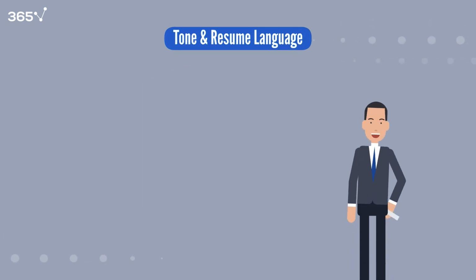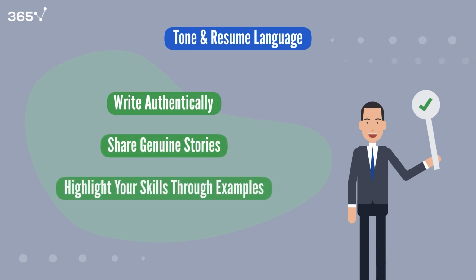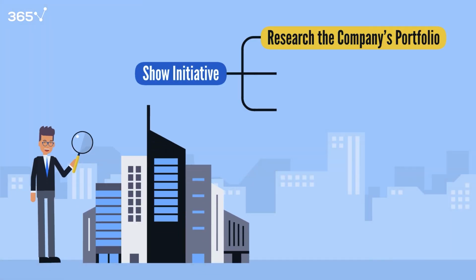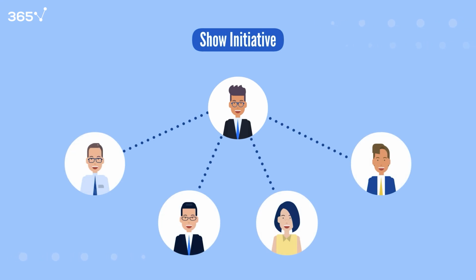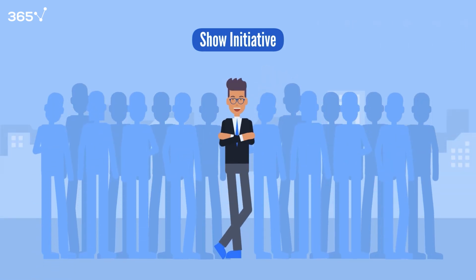So what should you do instead? Write authentically and share genuine stories. Highlight your skills through specific examples rather than broad claims. Show initiative by researching the company's portfolio, learning about them, and mentioning particular projects. Some candidates even reach out to a recruiter's network for recommendations or prepare small assignments without being asked. This level of proactive effort sets you apart and signals you're genuinely invested in the position.